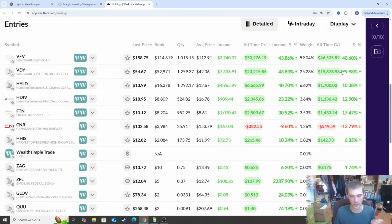That's the goal here. So VDY, much more dividend focused, growth focused. A lot of gain coming from dividends as well, but not super crazy. It's actually pretty balanced. So mostly coming from growth when you look at it. Going down here, we have more of our covered call funds. HYLD up 40% in the portfolio. Haven't bought this for a while.